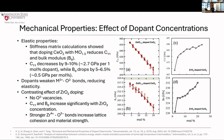This was because when we introduced the gadolinium, europia, and yttria, we also introduced oxygen vacancies to keep the stoichiometry, and the metal and oxygen interactions were less strong for gadolinium-oxygen, europium-oxygen, and yttrium-oxygen compared to cerium-oxygen. That reduced the elastic properties such as C11 and bulk moduli. But in the case of zirconia, we did not have to introduce oxygen vacancies, so there were no oxygen vacancies or point defects. And zirconia having a +4 charge contributed to the electrostatic interactions as well. Hence, we saw a decrease in mechanical properties for gadolinium, europia, and yttria, but improvement of mechanical properties in the case of zirconium oxide doping.